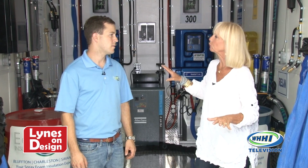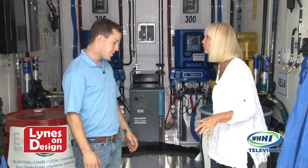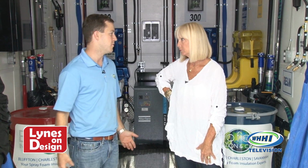So talk to me about the rig, why this is so important, and is this where the action is? It looks like all the high tech magic happens here. This is where the 2 chemicals combine and make the actual foam. We've got a combination of air, heat, and 2 different chemicals, and pressure. If you don't have the right pressure, the right heat, and air to purge the gun, you're going to make bad foam.